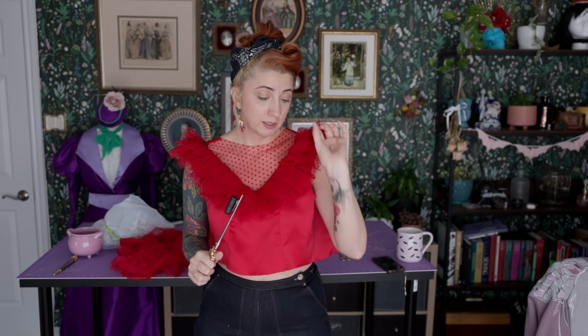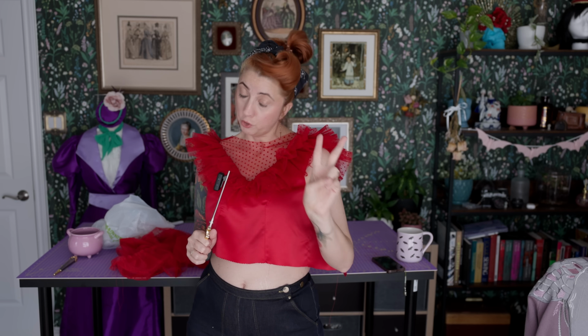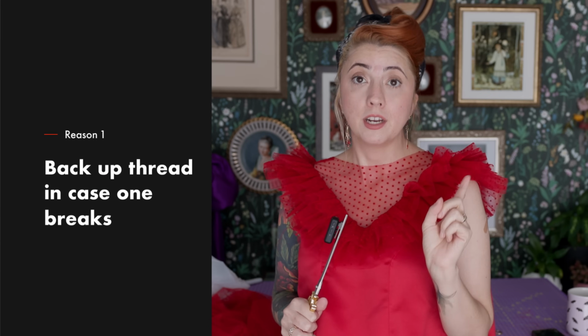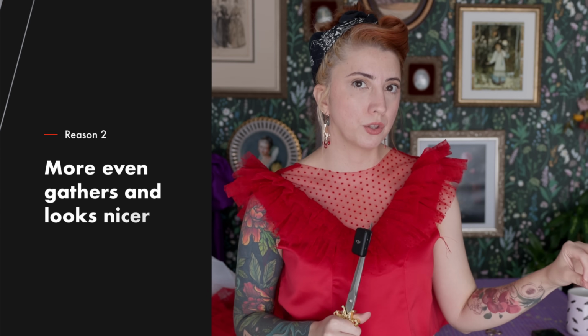Oh, I forgot to mention, when you are gathering something, the best and proper way to do this is to run 2 lines of gathering stitches. And gathering stitches are the longest stitch that your sewing machine can do. And the reason why you want to do 2 lines is for 2 reasons. The first being that if one string breaks, you always have the second. And the second reason is because it just gathers more evenly and looks a little bit nicer.